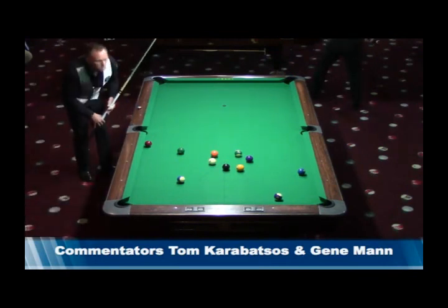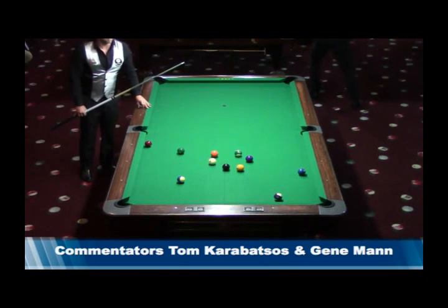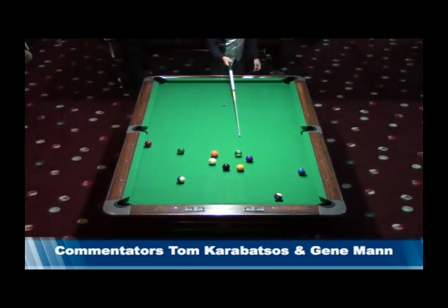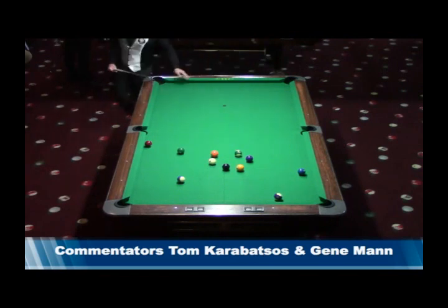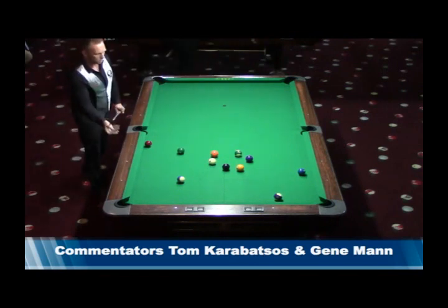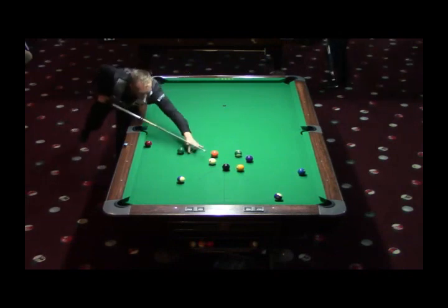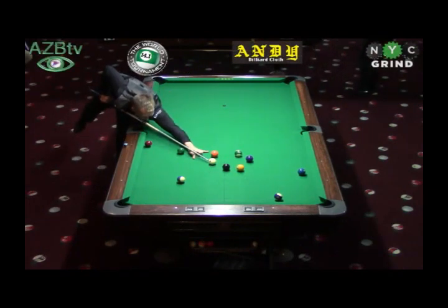You want to get on it after you can just stop the ball. Because if you get straight in on it, you can't do anything but stop, or follow a little bit. And your best way to make the ball is just to stop it. So if he moves a few balls and has a shot that he can fall on, it's a little easier.